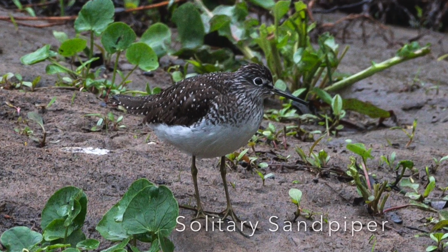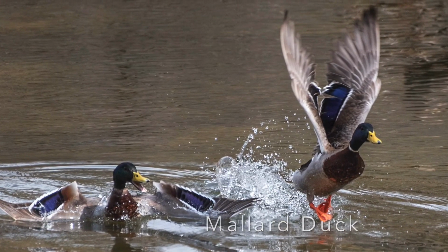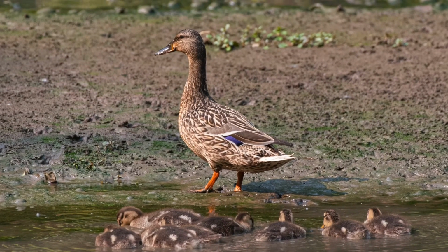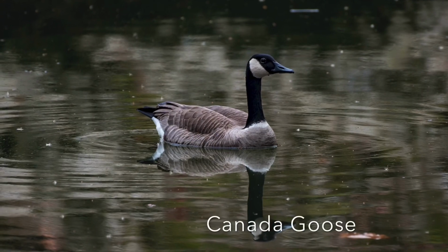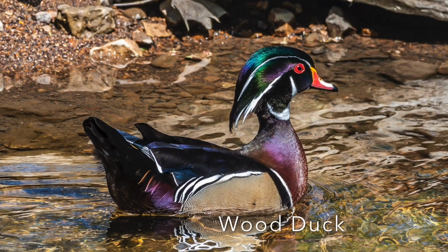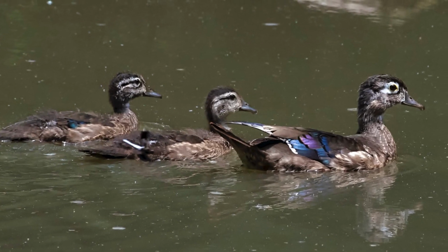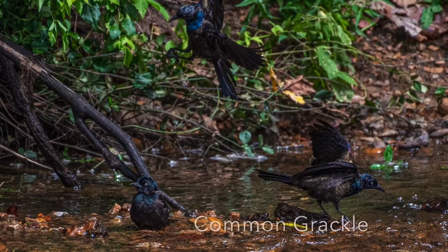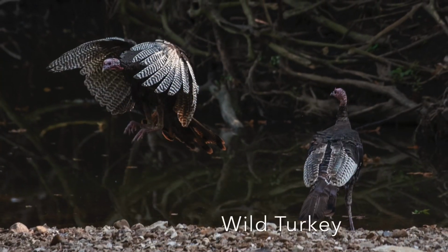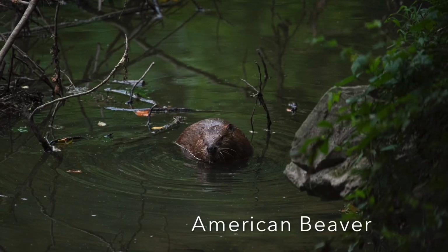The shorebirds and the waterfowl of Deer Creek rely on healthy water to survive and to reproduce. They need healthy water just as much as any wildlife that bathes or drinks its water. A healthy body of water will be able to support a diverse amount of wildlife, including us mammals.